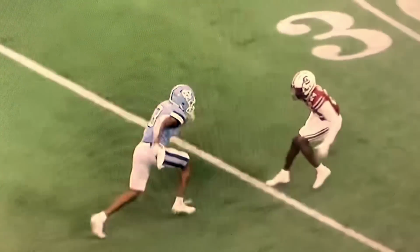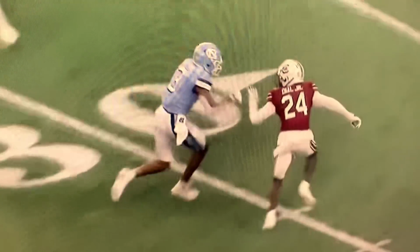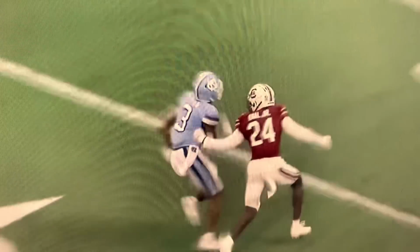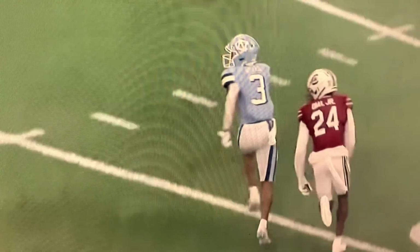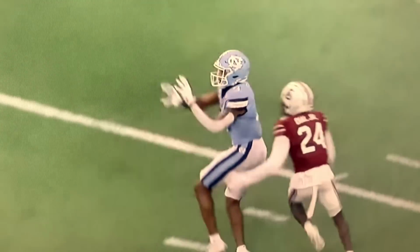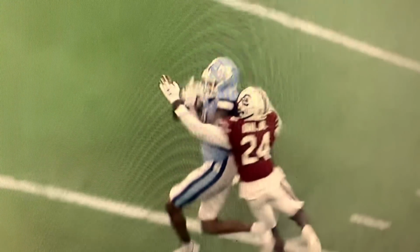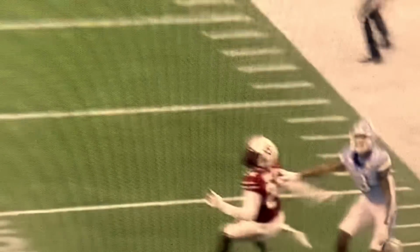We look at the South Carolina play from 2021. He's breaking this post, and you like how he has the active hands. You see him throw his hand, and then he starts to lean into the cornerback here. He's able to create space at the top of the route. He's not even looking to push off, right? I think he's just trying to close that distance, show his hand. The cornerback then throws his hand, he leans into that, and he's able to create that space. He's able to maintain speed as he's going through it, and then slowly but surely he gets on top of the route, and then he breaks back inside.